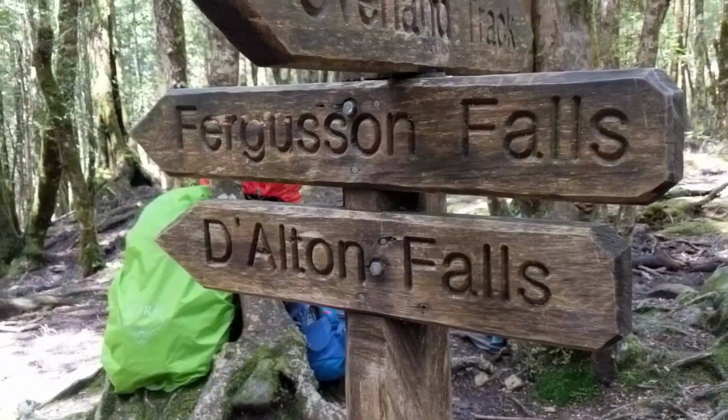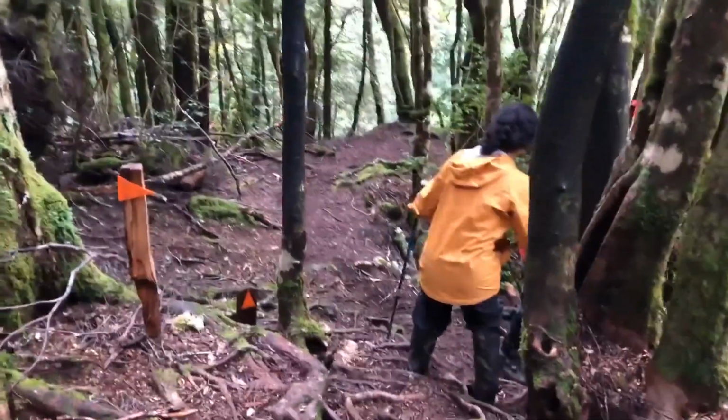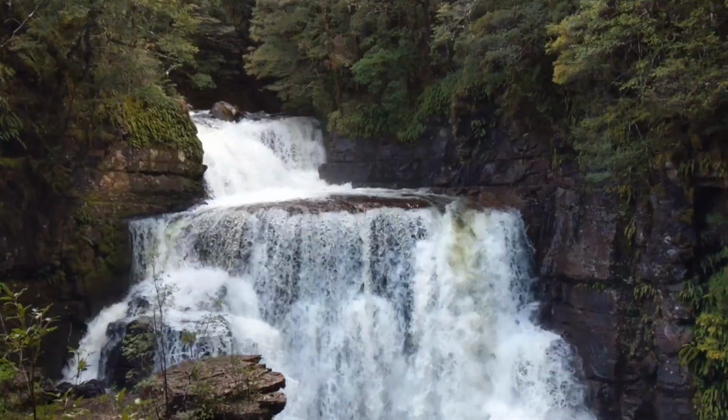Alright, so we put our bags down at the junction and now we're making our way down to what? The Alton Falls and Ferguson's Falls. This is the Alton Falls!